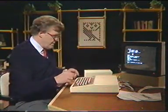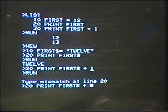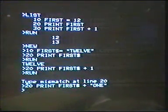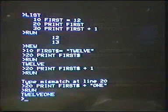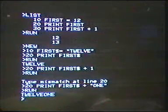But of course you can do certain things with variables, and you can actually use the plus sign. We'll just copy that command again. Print first plus, and in inverted commas, which means it's a string variable, 1, and we'll run that. It prints out 12 with 1 added on to the end of it.